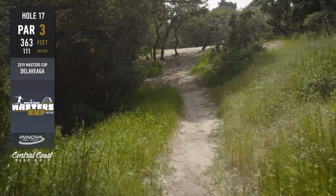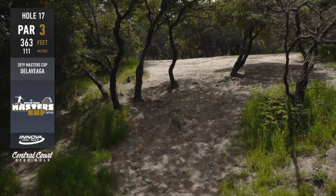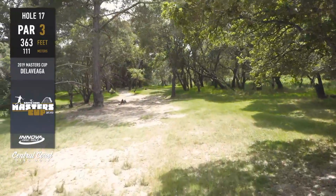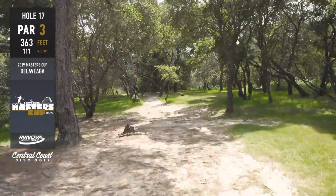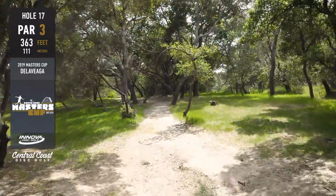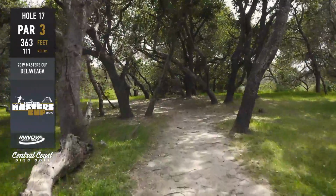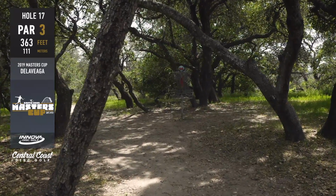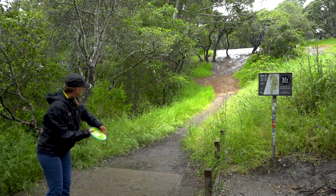Hopefully they can keep it going into hole 17, though. Easier said than done on this one. Yes, there are 2 options on this one. 363 feet. Of course, that's almost as far as we can throw, so we want to take the most direct route under that tree right there. But if you don't get off this tee, you're hurting. You're looking at a bogey if you don't get off clean.